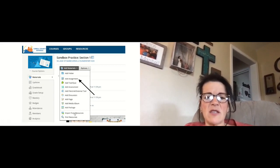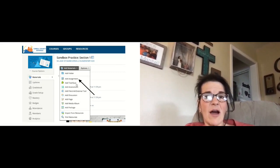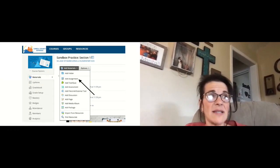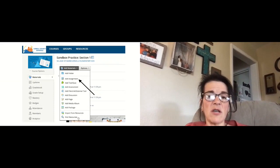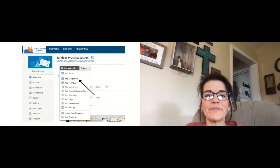And then here's this other tab that says import from resources. So you can save things from year to year if you like them in your resources. And then the next year that assignment's already there. So you can just click here, grab it. So unfortunately we changed reading series because I have all of my tests already finished. If we weren't changing reading series this year in language arts, every week I would just be able to click here, load them, and be ready to go.